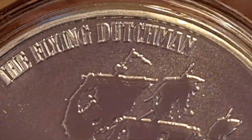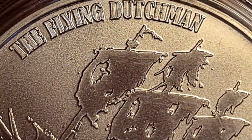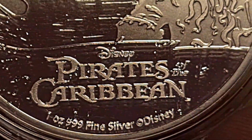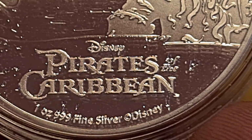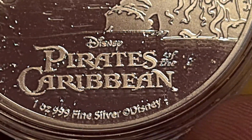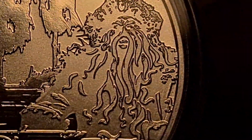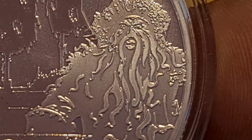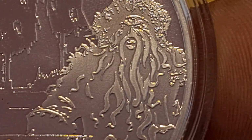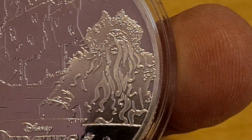So, the first thing that we have is, on the top, kind of right-hand corner, about the 10 o'clock position, it says the Flying Dutchman. On the bottom, Disney, very prominent there. And then we have Pirates of the Caribbean, 1 ounce, 999 fine silver, copyright Disney. And here is the man, the myth, the legend. Now, I actually did a carving of a pumpkin of the Flying Dutchman one year, and it came out beautiful. But yeah, look at this design.